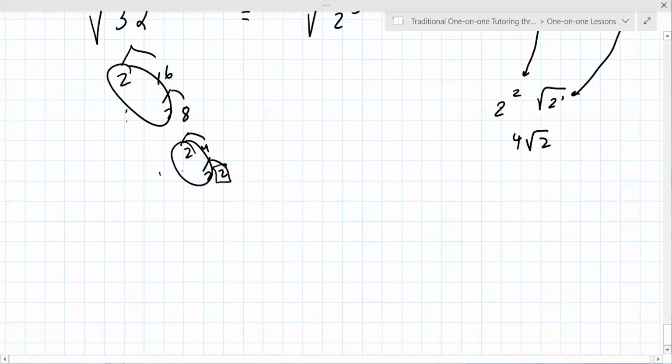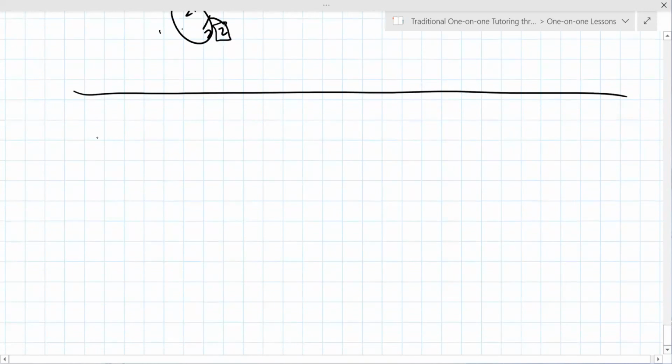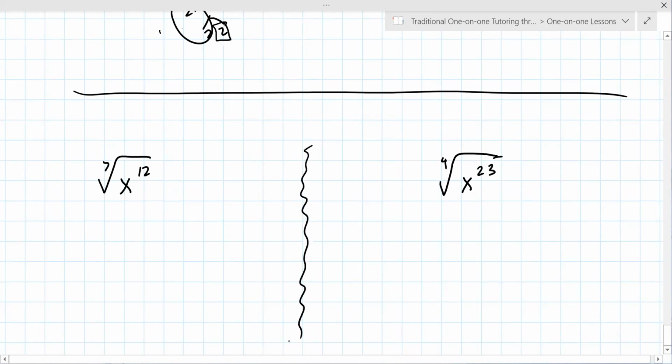So let's have you just try a couple problems here to see if it's making any sense. Let's do the 7th root of x to the 12th. And then let's have you do the 4th root of x to the 23 power. I'd like you to work on both of these for me, please.